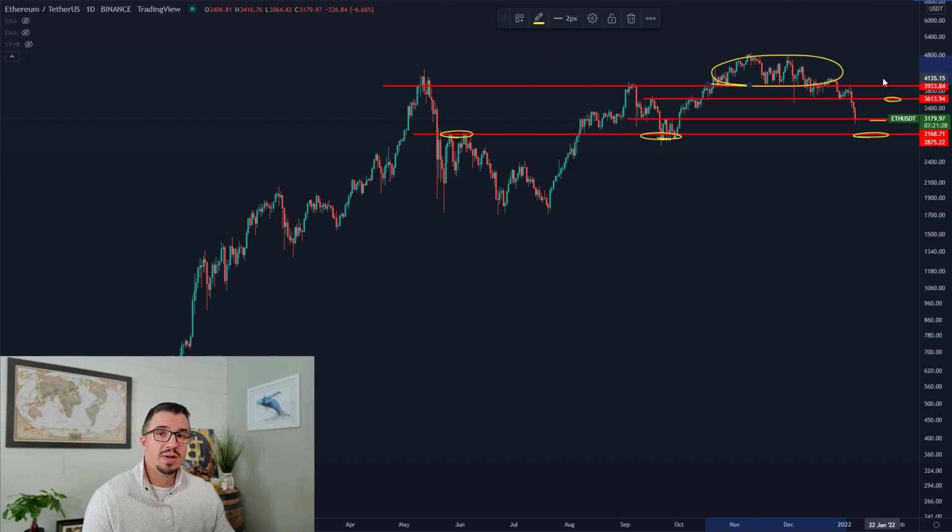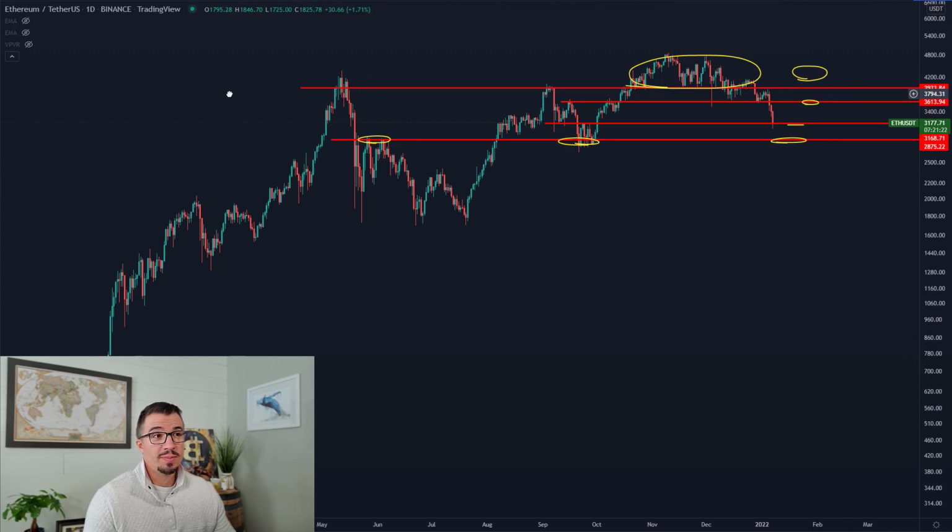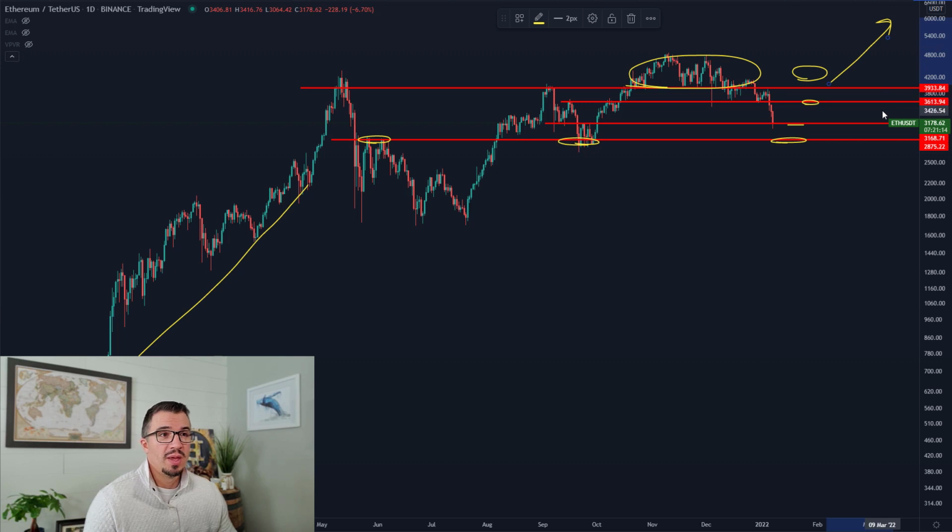If we do see Ethereum, though, over the coming weeks and months reclaim this area up here at $4,000 on a weekly and monthly closing basis, then yes, I do think we're going to see a continuation of the trend that we saw in 2021. But until that time, I'm going to play the range. I'm going to look to buy right around that $3,000 area, and 3,600 is going to be that key resistance along with the $4,000 region.